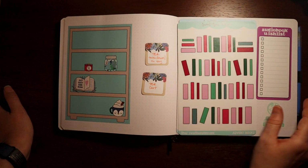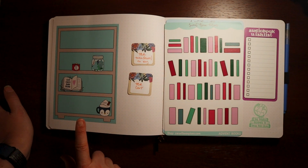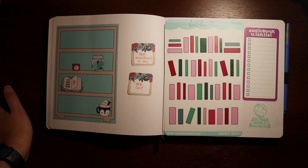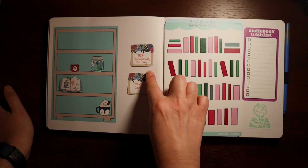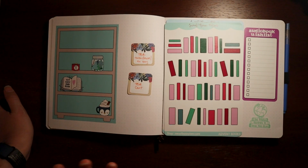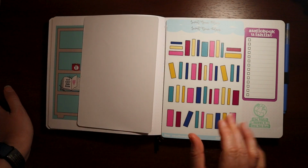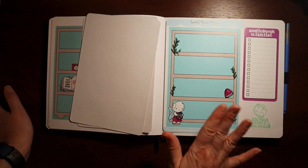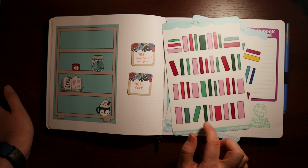And then I had a bookshelf from not 2023's Advent, but 2022's Advent. And I have the little book stickers here. And I want to do some kind of TBR takedown or TBR cart thing here. I just haven't figured out how I'm going to do that yet. And then I have extra book stickers that go with this bookshelf because my goal is 52 books and there's not 52 on here.